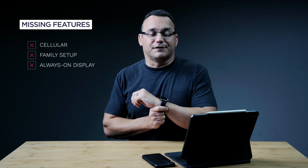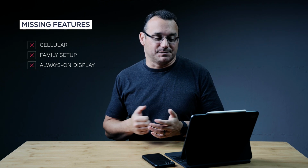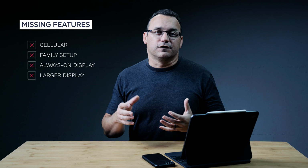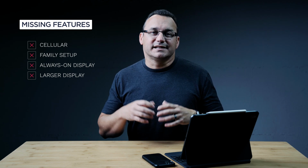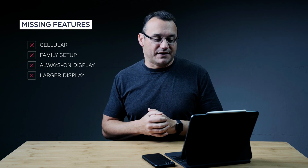This watch doesn't have an always-on display, but personally I turn off the always-on display to conserve battery life and get longer use. I've done that on every Apple Watch since always-on display has become a thing. It doesn't have a larger display, so this watch is a little bit smaller, and the screen doesn't expand all the way out, so when you're viewing things like maps or photos or whatnot, the image is kind of squished up in the screen a little bit, and it's not utilizing the entire screen real estate that's available, so it doesn't have that larger display.